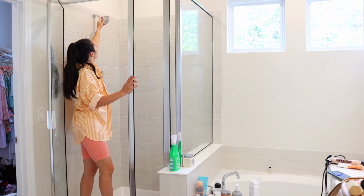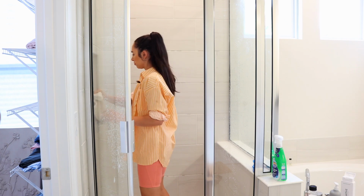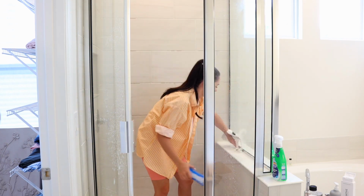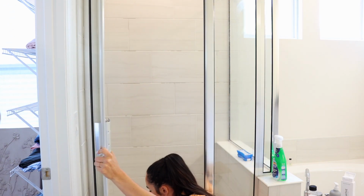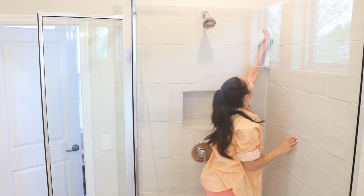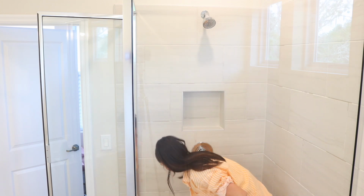And I did forget to do a product shot of this, but I'm using a Scrubbing Bubbles foaming shower cleaner. I really like this and you can find it almost anywhere. I'm scrubbing it with just a standard scrub brush I found at Walmart, and then you know how I like to do it. I like to go over everything with a wet towel a couple of times, so I can make sure there's no product sitting around and slowly eating away at the finish on the tile. I want to make sure all of it is taken care of.